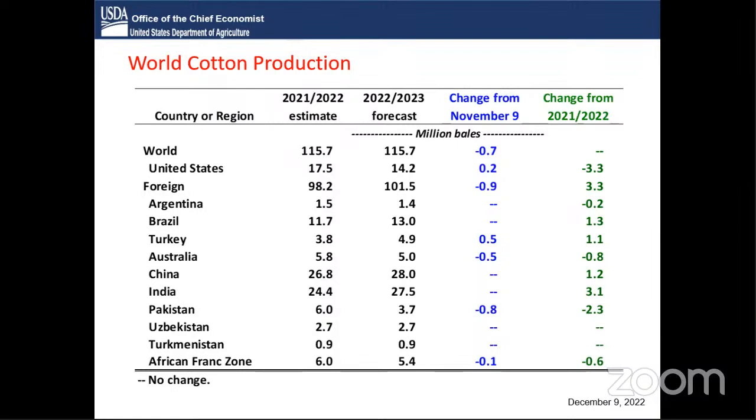We have another month of arrivals data, and that situation there is just turning out to be about as bad as anyone had predicted. There was some hope that it wouldn't turn out as bad, but just seems on the extensive flooding there, it has caused serious damage. We're cutting that production. African Franc zone, we talked a little bit again this month. We made a bigger cut last month. Again, that's based on it's been wet there.